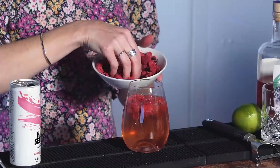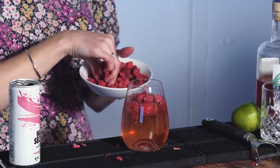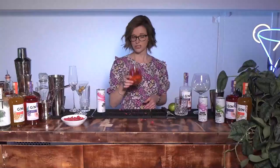And actually in true Banksy style, I'm just gonna throw this right over the drink. Pops and pops of flavor, just sprinkle away, have a bit of fun. And the brilliant thing about this drink is not only does it make it look beautiful, but the aroma you get from it. As soon as your guests pop their nose on this drink, full of flavor, I can smell blackberry, I can smell elderflower, and of course raspberries and gin.